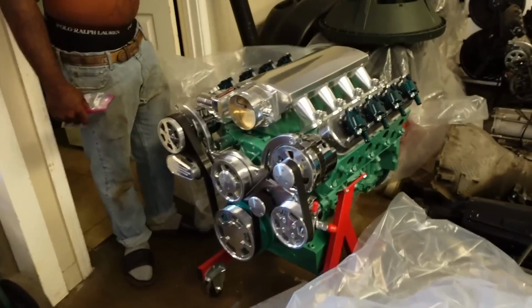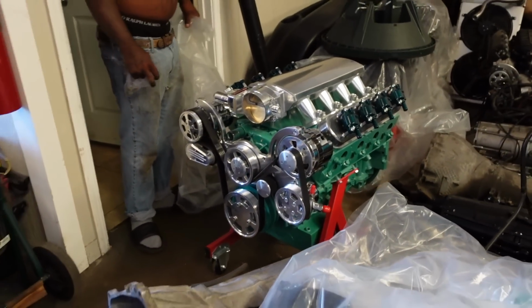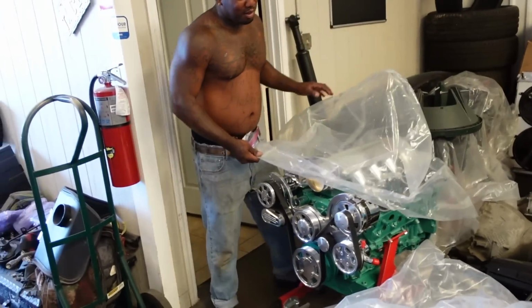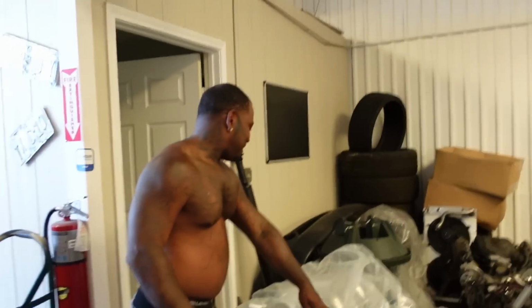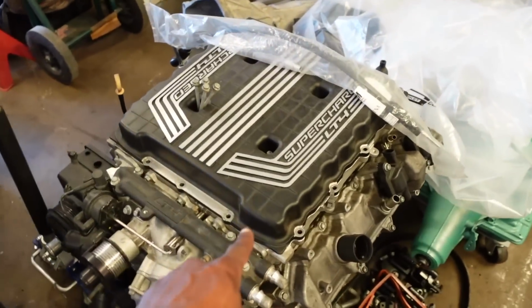That's how you feeling? Yeah. For the green thing right here? Yeah, for the green. That's gonna be nice. I like the coil packs. Oh yeah. I like them. I'll wait till I do yours. Man, whoever got this motor, they got head up. Let them know they got head up, man.